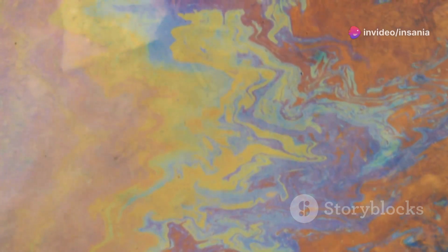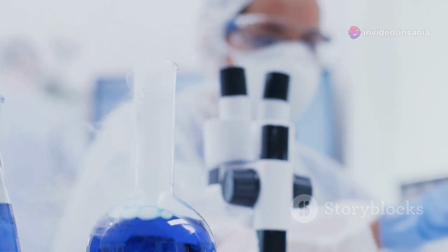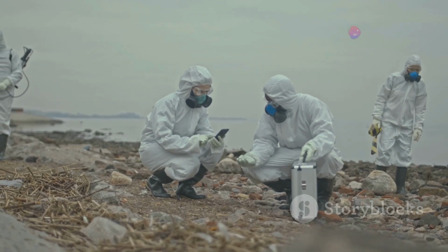For example, biomarkers can identify the sources of oil spills. This is done by analyzing the unique biomarker signatures of different oils. This information helps pinpoint the responsible parties and guide cleanup efforts.